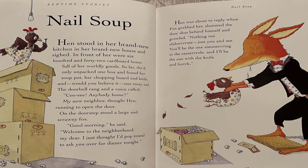Hen stood in her brand new kitchen in her brand new house inside. In front of her were 642 cardboard boxes full of her worldly goods. So far, she'd only unpacked one box and found her soup pot, her chopping board, and a knife. And would you believe it, one rusty nail.